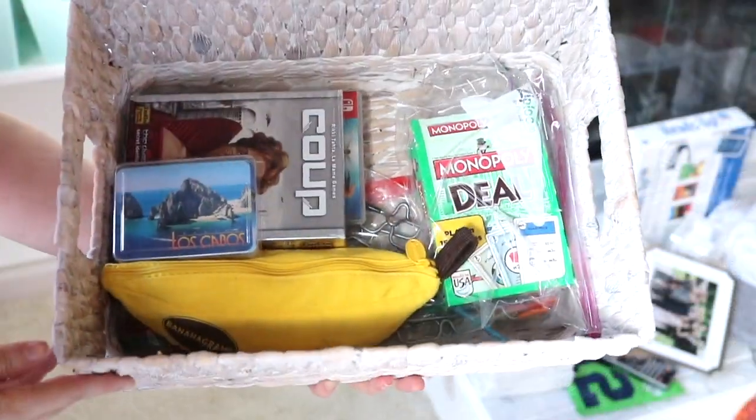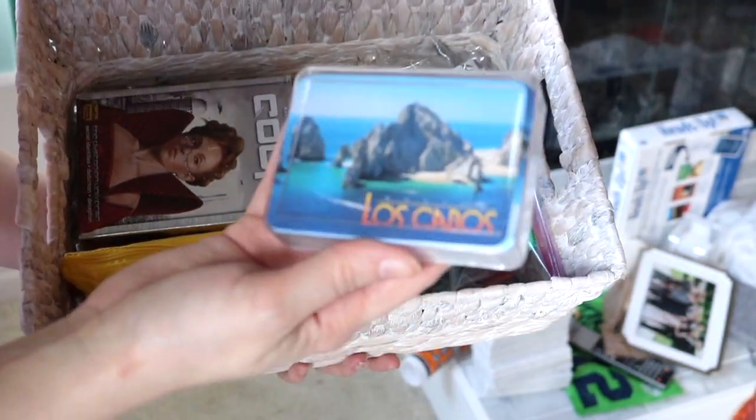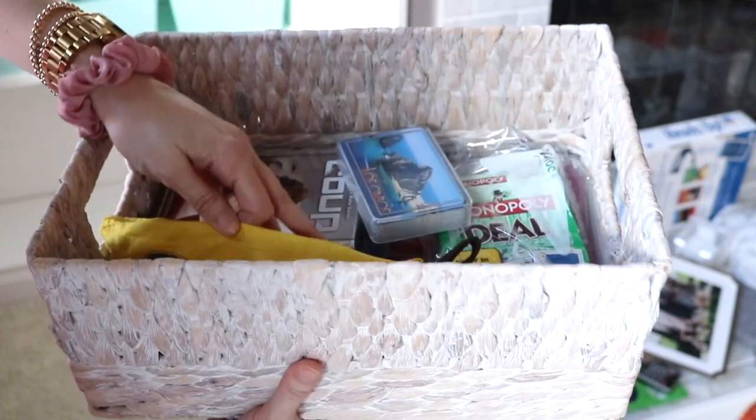I decided to keep all of my smaller games in this basket, so cards, Monopoly Deal, which is the best game ever if you guys haven't played, Bananagrams, Coop, things like that where we grab quite often.